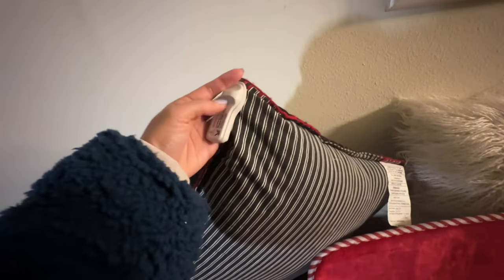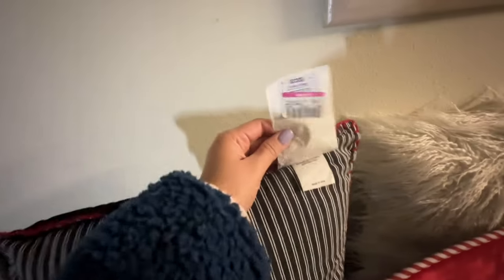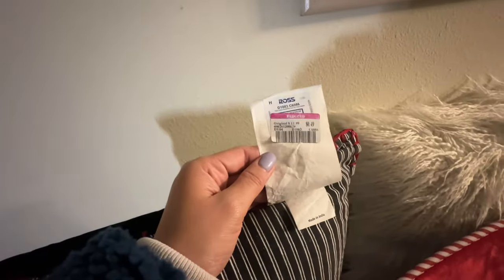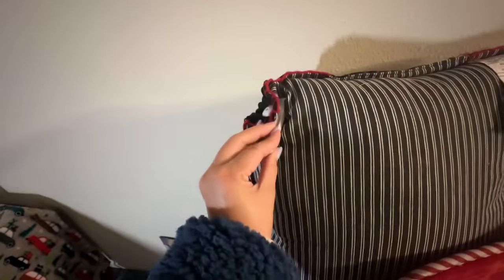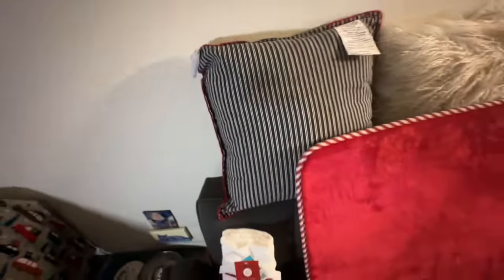Y'all, let me know how you take this off. And it didn't alarm on the door. So here is the price, 49 cents. So that is now my problem, because I don't know how to take this off unless I need to bring it back to the store.